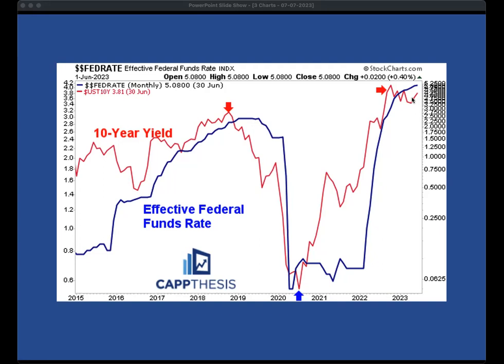If this spike to 4% doesn't hold and things start to roll over completely, and we get down below, say, 3% or even more, you're going to see the Fed pause and then maybe cut sooner than they think they have to at this point. And so that's it for today.